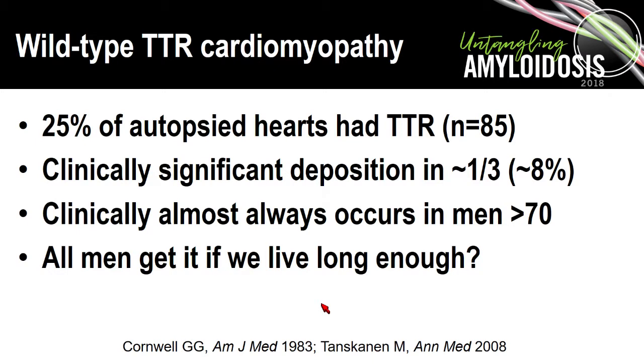In terms of what we see clinically, wild-type TTR cardiomyopathy is relatively common and probably relatively underdiagnosed, and in fact, it may be one of these conditions that all of us, at least men, get if we live to an old enough age. There have been autopsy series that looked at older patients who died of other causes, and in people above 80, 25% of autopsied hearts had some level of TTR found in them. However, only a third of those had what was felt to be clinically significant deposition. So about 8% of patients in total, which is still almost 1 out of 10 people, had amyloidosis and didn't know about it before they passed away.